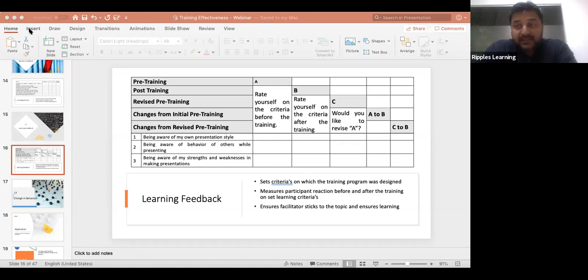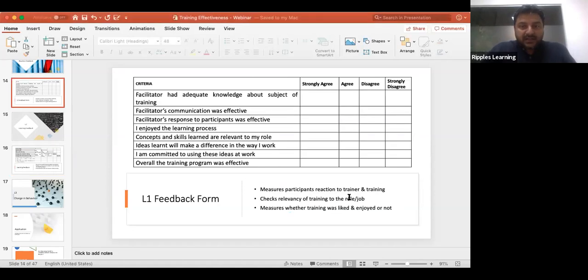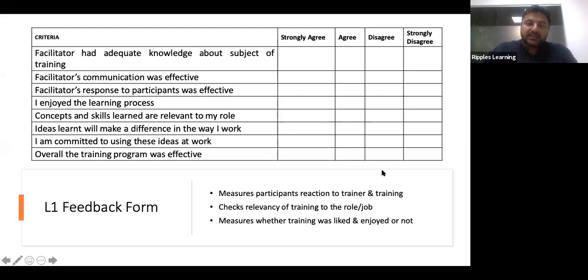Now remember, this can be customized. You can have similar ratings. You can have different wordings for it. Instead of facilitator, you can call it trainer. You can have not 8 but 6 criteria or 5 criteria. But the idea is that L1 is the reaction of people towards the trainer or the training.